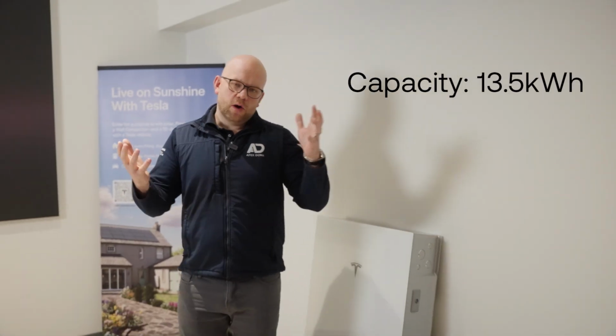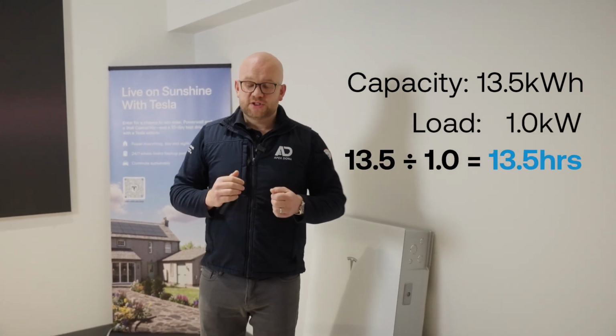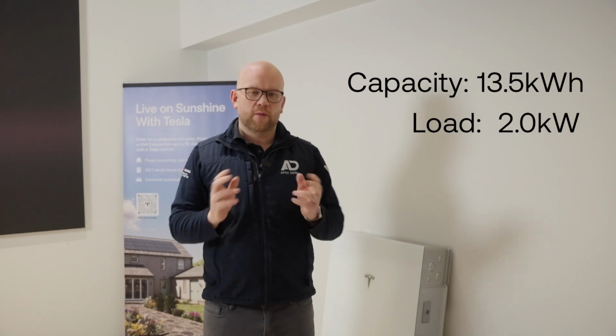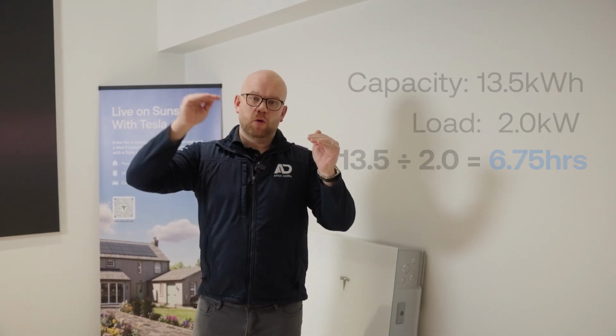So the Powerwall is capable of storing 13.5 kilowatt-hours of energy. What that basically means is, if I put on a 1 kilowatt load, it will last 13.5 hours. So if you look at your average daily usage, if you've got a heat pump, you might use 2 kilowatts an hour. So that might mean you've got a really high energy usage of 50 kilowatts a day. That gives you an idea of how long that Powerwall will last.